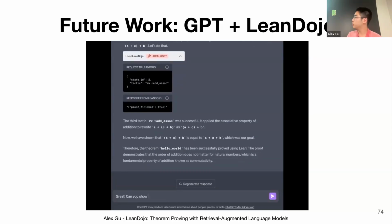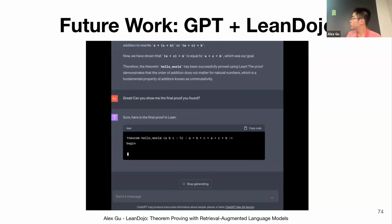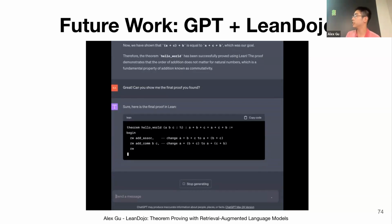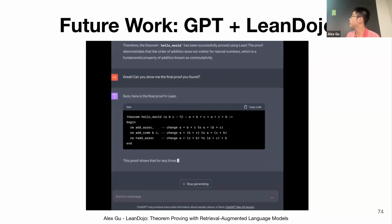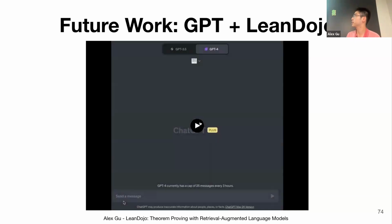And one cool thing you can do is you can ask GPT, well, now you've had all this interaction, can you show me the final proof that you found? And actually, it's relatively good if it's able to actually prove the theorem, right? It shows you the theorem, it shows you begin, it even annotates some of the steps, and it shows you the full proof. It even generates some text.